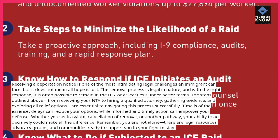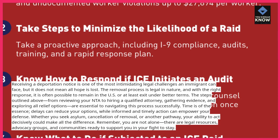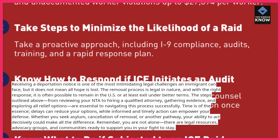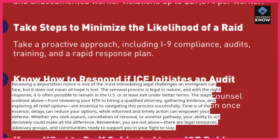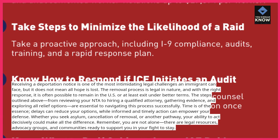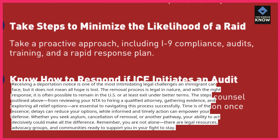Time is of the essence. Delays can reduce your options, while informed and timely action can empower your defense. Whether you seek asylum, cancellation of removal, or another pathway, your ability to act decisively could make all the difference. Remember, you are not alone. There are legal resources, advocacy groups, and communities ready to support you in your fight to stay.